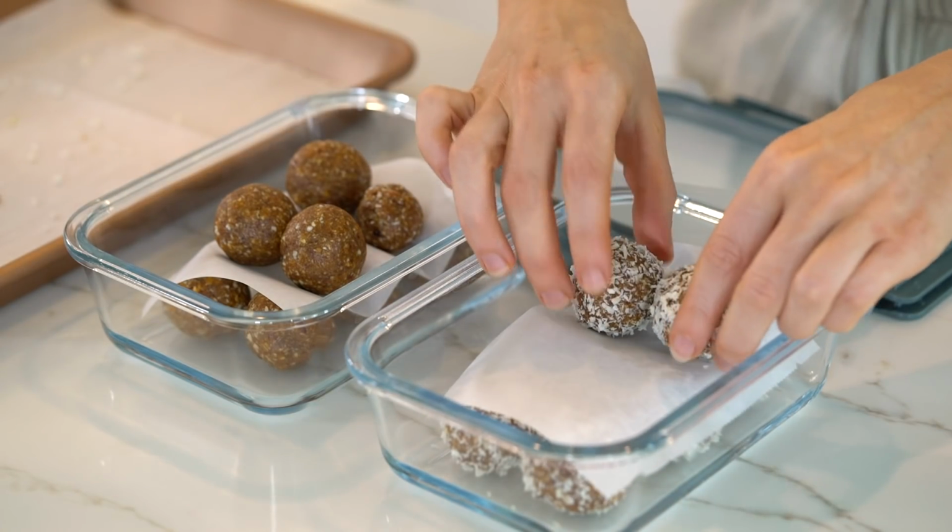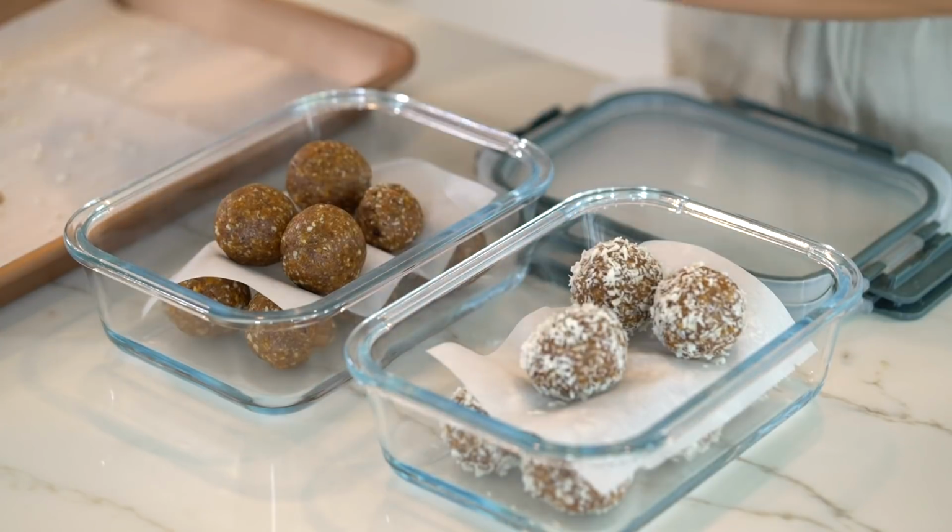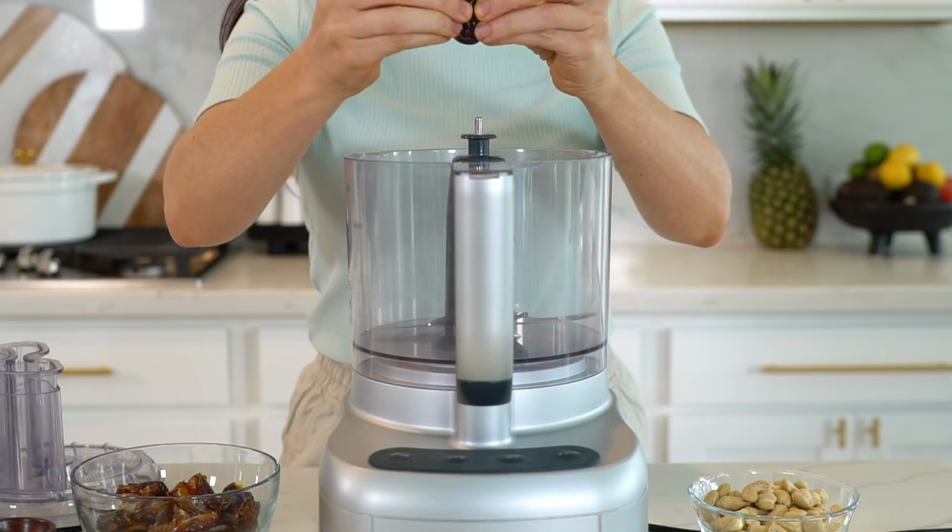Next up, let's make these mango pineapple energy balls. And all I'm gonna say is Darrell and I could not stop munching on these after I made them.